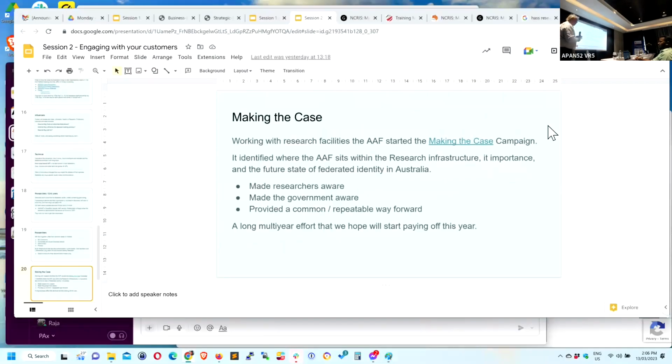Any questions about making contact with your customers and engaging with your customers? It's a big task. It's not something technical people are generally comfortable with, but it's an essential part of running your federation. I'm not a specialist in our federation in Australia to actually do this work, so we engage project managers, business analysts, and so forth. Not cheap, but we've worked out a way to actually fund them.